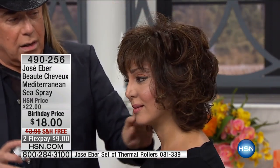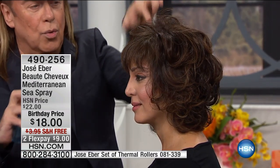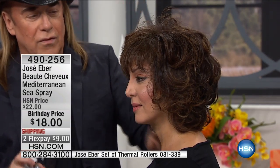You see what's going on here? I'm creating real texture, but at the same time you can really see what this haircut is all about. All of a sudden there's a whole new look to it. Look at that. This is basically what you get from Mediterranean sea spray. It's a great look, and it's a great product.